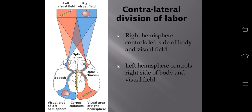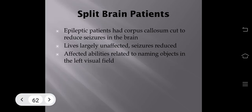Right hemisphere controls left side of body and visual field. Left hemisphere controls right side of body and visual field. And split brain patients.